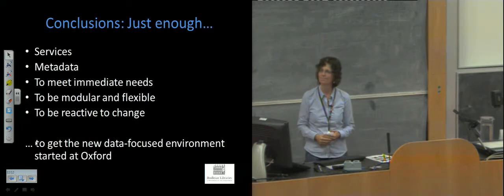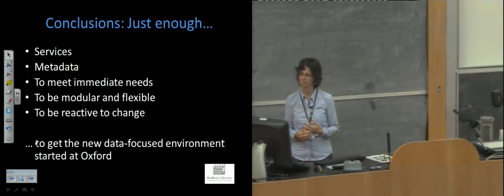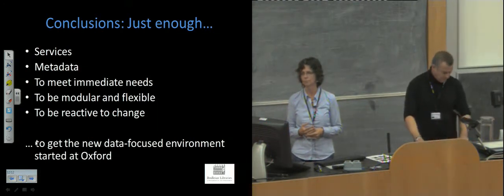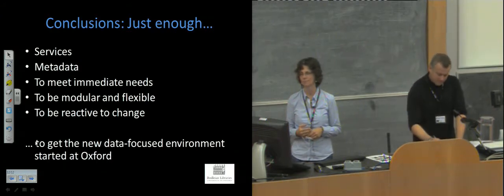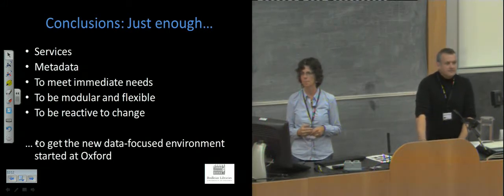Hi. I guess your strategy is to make the barrier to engaging with you as low as possible, so that you can amass as much data as possible. Did you weigh up the pros and cons of making it more difficult for the researchers to ingest the data with you by asking for more metadata, but the advantages then of being able to do more with the data and better visualizations and searches and things? How did you balance those two arguments?